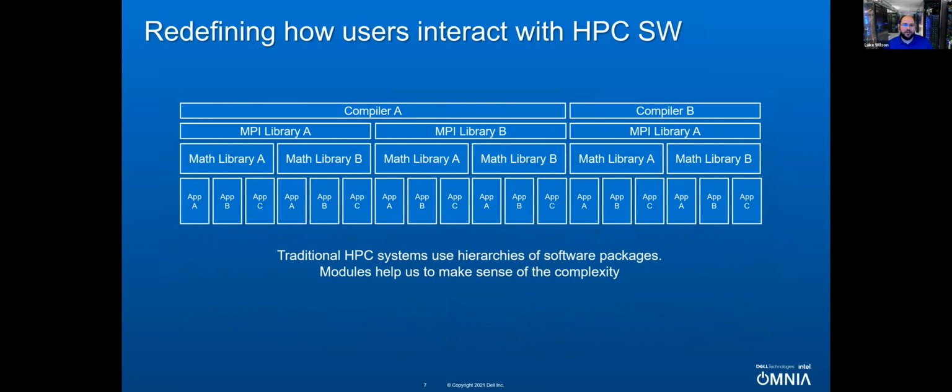Now, software management inside of these clusters is very complicated. So this is the traditional view of what software management looks like on a traditional HPC system. And what we typically see is we have different compilers, different MPI libraries, different math libraries, and then the same application recompiled with all of these different combinations. So in this one picture, we have 3 applications, but each one of them is compiled 6 times in order to get the different math, MPI, and compiler combinations that we want.